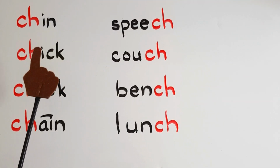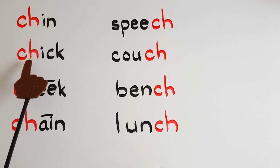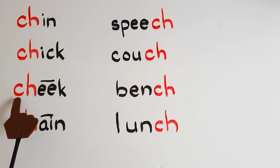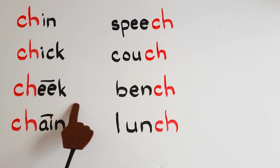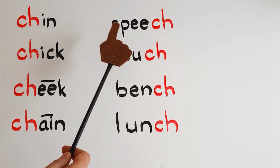Come on, let's try to blend these words. Ch, i, n, chin. Ch, i, k, chick. Ch, e, long vowel E sound, cheek. Ch, a, i, n, chain. Long vowel A, chain.